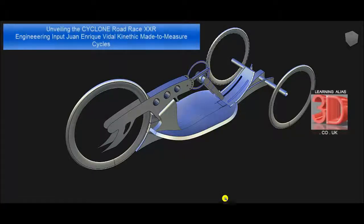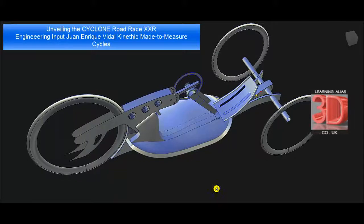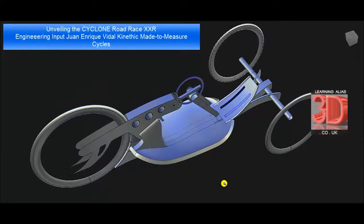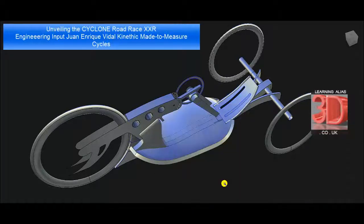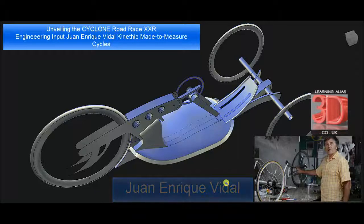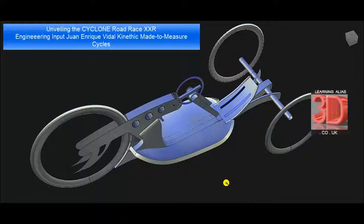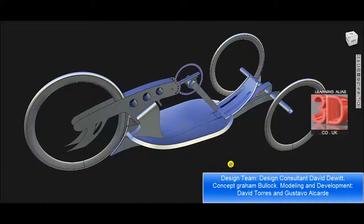Hi, I'd like to welcome the design team to the first unveiling of the rough concept model. The design team will be Dave DeWitt, Chief Designer at Ford of Australia, and then the manufacturer, Juan Enrique Vidal, who is an engineering genius, just an incredible man. He runs a very small business with two or three, four people, and he builds all types of bespoke handmade cycles for able-bodied people and disabled people, para-athletes, etc. He's won Olympic medals with his machines. He's just an enigma. He's a fantastic guy.